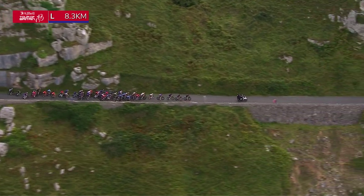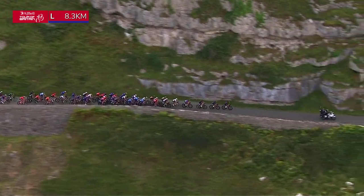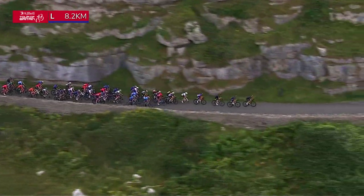Yep, still a couple of K to go, but you can just tell it's going so quickly, isn't it? It's not really a climb this round here. It's up and down, it's left and right, but it's not a real climb.